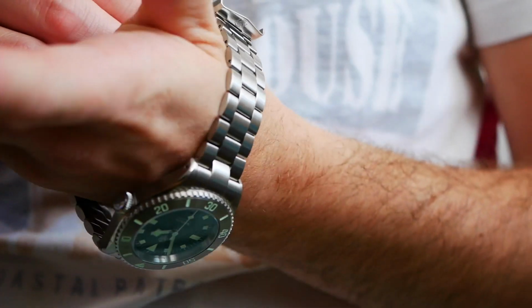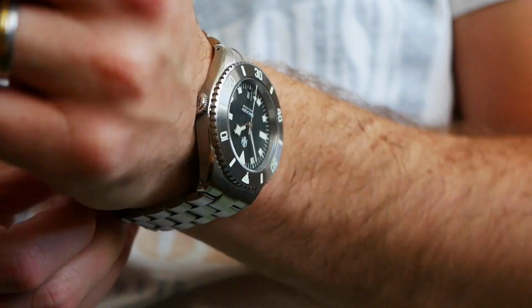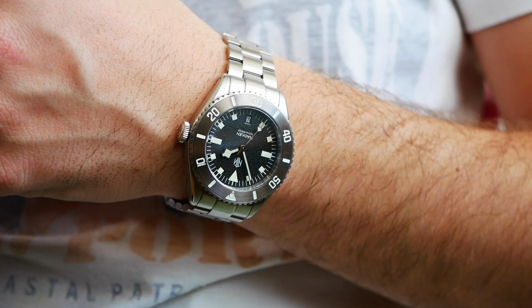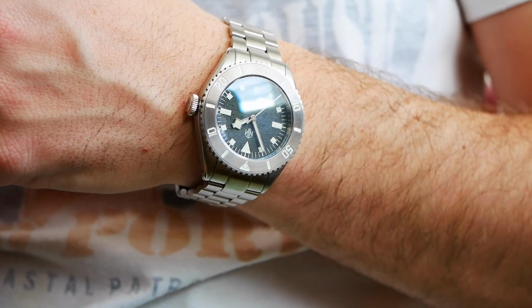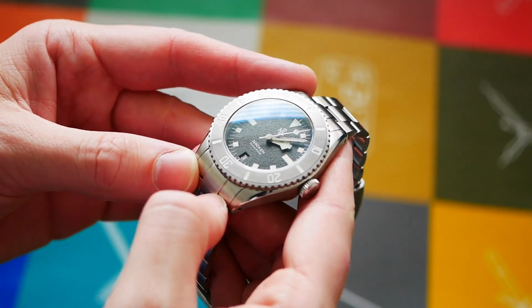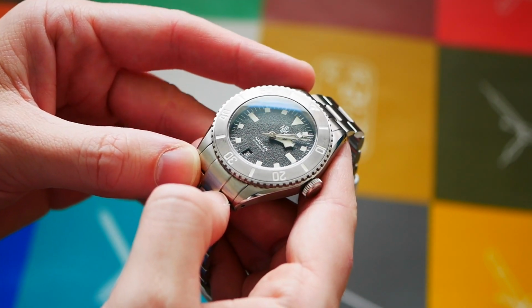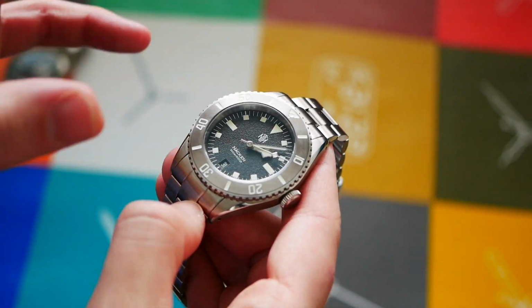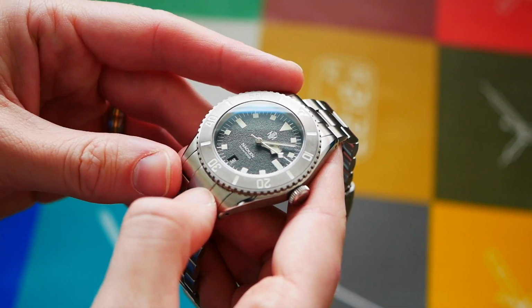Is slightly more easygoing, should I say, than the slightly more out there Tikuna. So this, I think, will probably relate to more people. And one of the key things about the Näcken is the lovely, lovely texture to the dial. And you can see there, as the light hits it, you can really see that texture come to life. Beautifully subtle, yet really, really eye-catching.